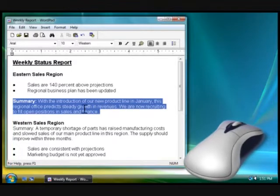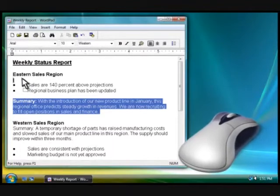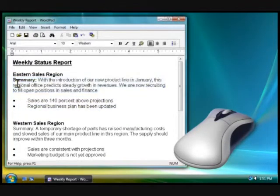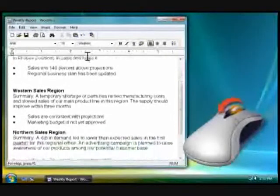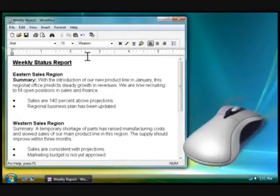To move this paragraph to another location, you point the mouse over the selected paragraph. Click and hold down the left mouse button, and then drag the paragraph. When it's where you want it, you release the mouse button. This is called dragging and dropping. If your mouse has a scroll wheel, you can use it to move around in a document. To scroll down, you roll the wheel toward you. To scroll up, you roll the wheel away from you.